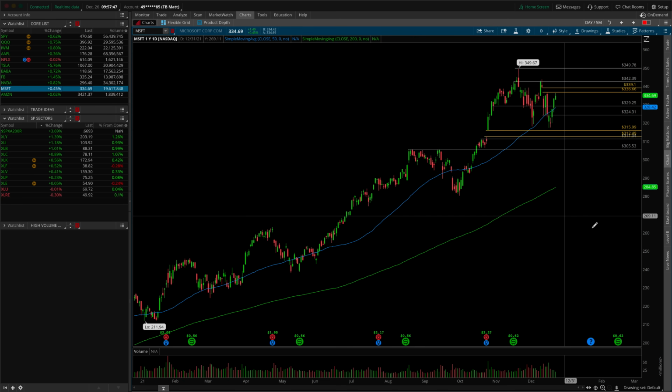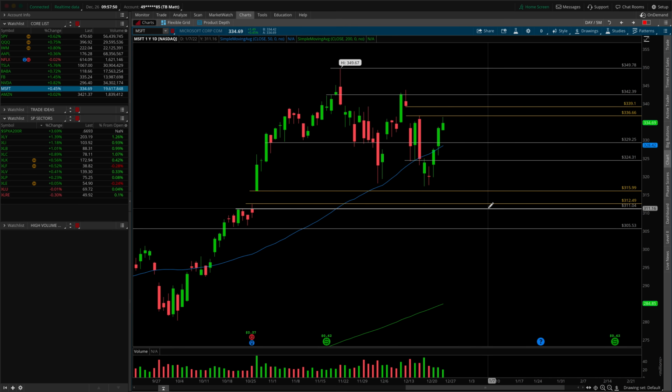Let's continue on here and talk about Microsoft. Really just a bullish one as well, taking a double bottom here and moving right to the bottom of the gap. Now, we did pull back a little bit off of it on Friday. And again, just like some of the other stocks that we've looked at so far, it's been up 3 days in a row fairly aggressively.